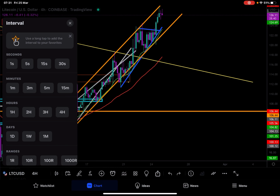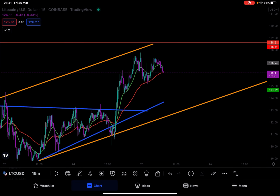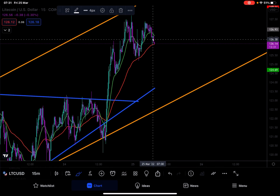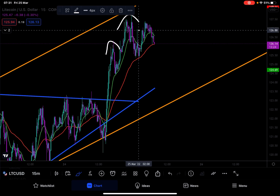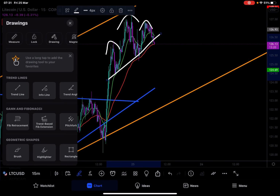I'm not going to go to 1 hour. I'm going to go straight to the 15-minute time frame. You can see the EMA is starting to cross bearish, okay? If this does happen, we will 100,000% see a touch come down to this level. We can already see a 15-minute head and shoulders pattern playing out. Left shoulder, head, and the right shoulder. This would actually have a target of... let's see what this is.